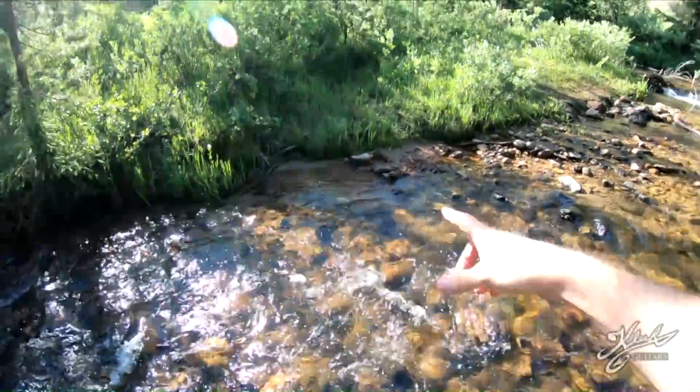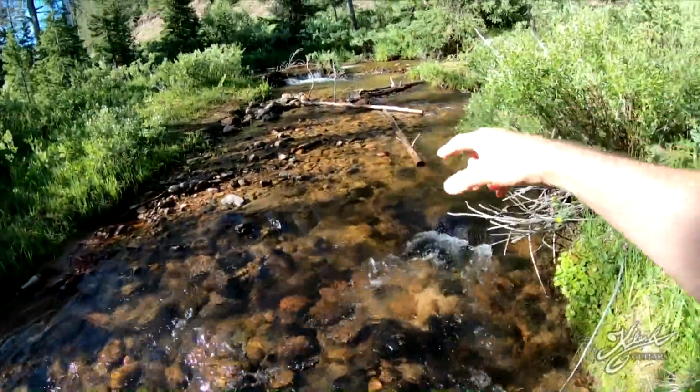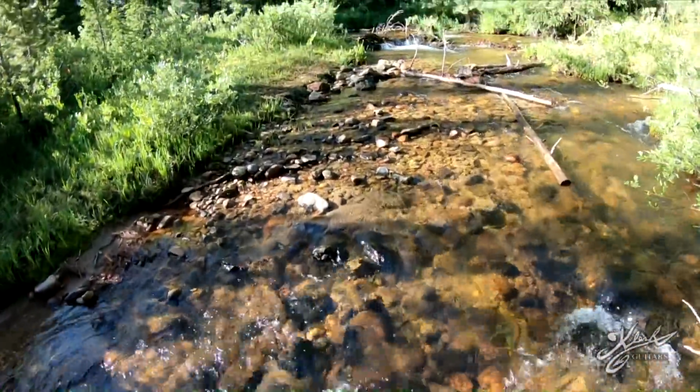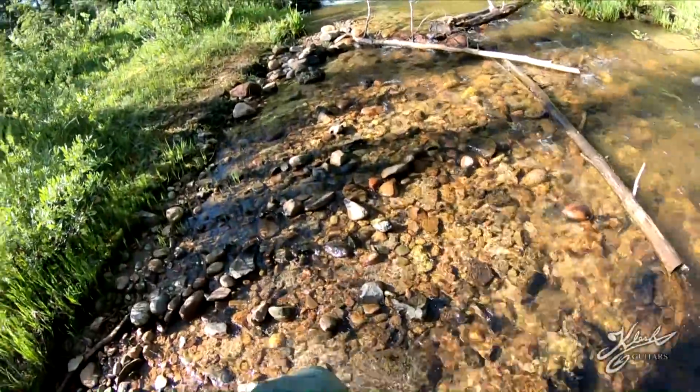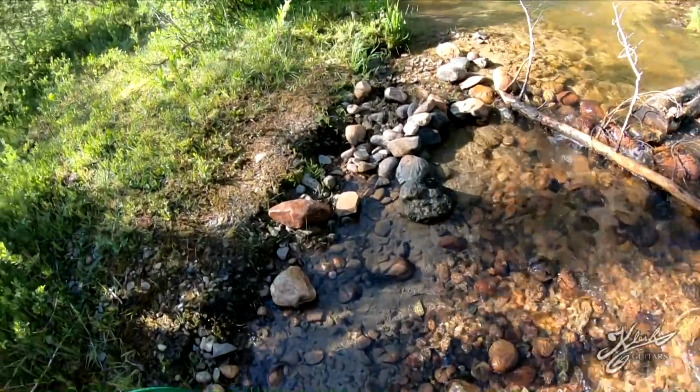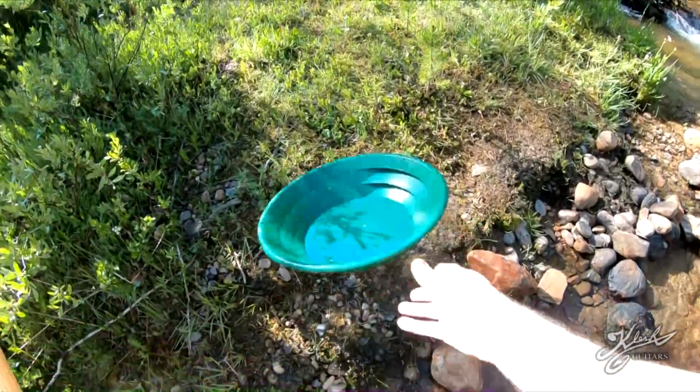This looks like another good spot to test out. You can see where the water slows down right here. Let's get in there and see if we could find something. I did a few test pans at the last spot. I didn't find too much. The most is that one pan with like 5 small flakes in it.